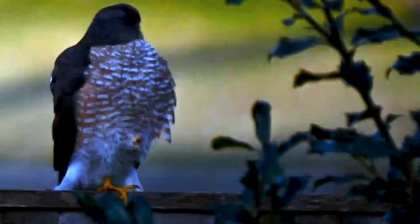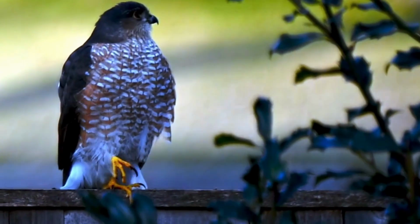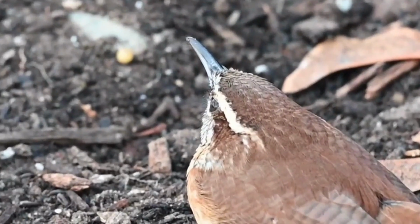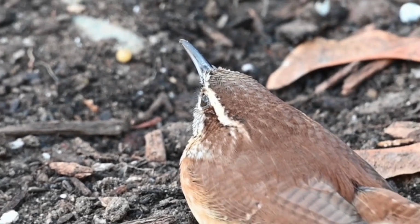One remarkable behavior a Carolina wren expressed was the ability to be completely still. We saw this when a red-tailed hawk caught a wren off guard. The video of the wren that day suggests a still image, and yet you can see the wren blink an eye at one point in the video.